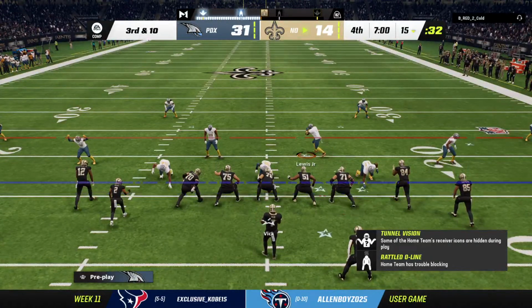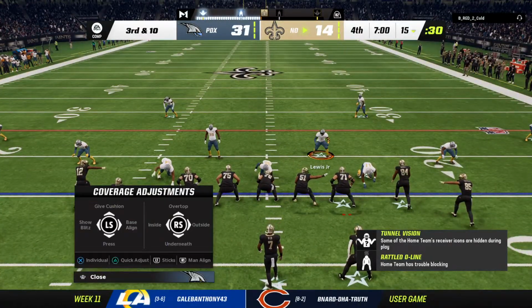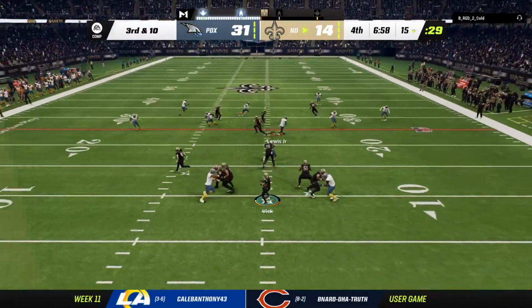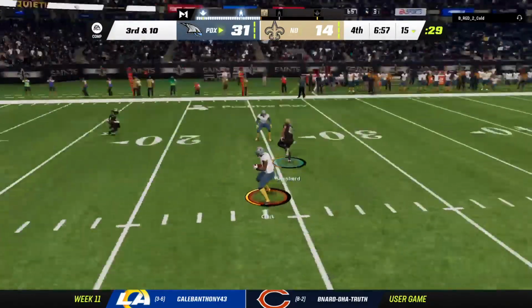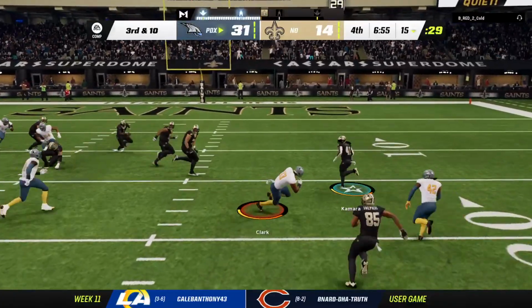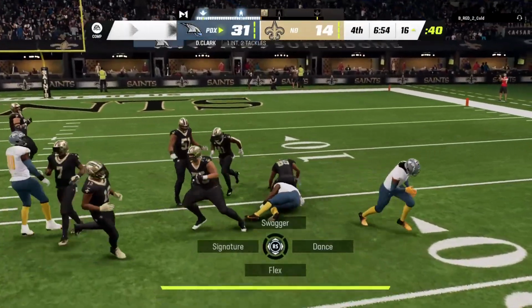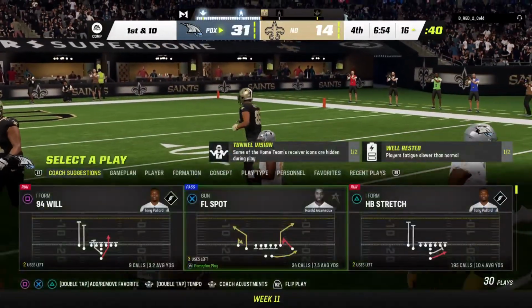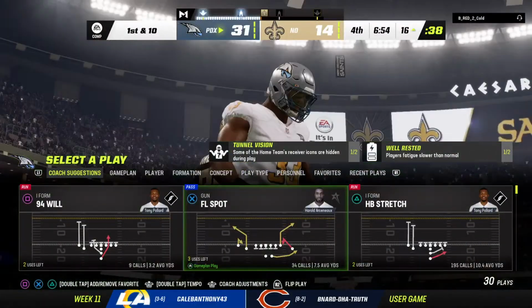The Saints on 3rd down. They've hit 2 for 4 thus far. This is 3rd and 10. Here's a play fake as they set up to throw. And his pass is intercepted for the 4th time today. Picked off by Damone Clark. And they'll have the ball set up in the red zone at the 16-yard line.